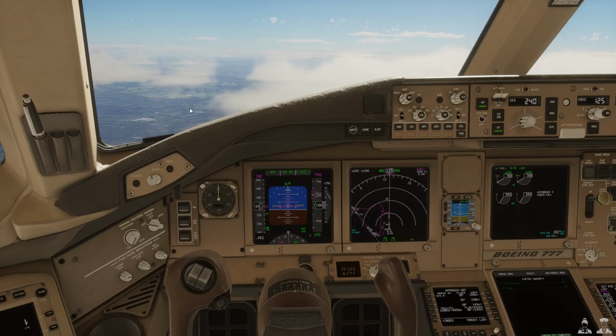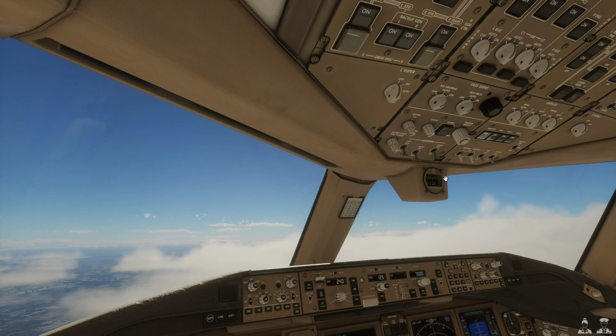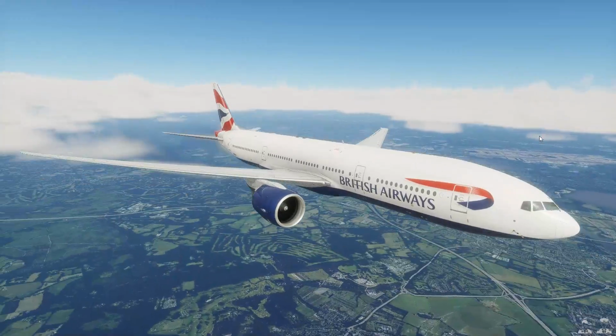Let's have a look at the weather. So it's 1016. Calm winds. Nothing too major. Got to turn the seatbelt signs on, so I'll pop them on there. And we'll fly parallel to the runway.